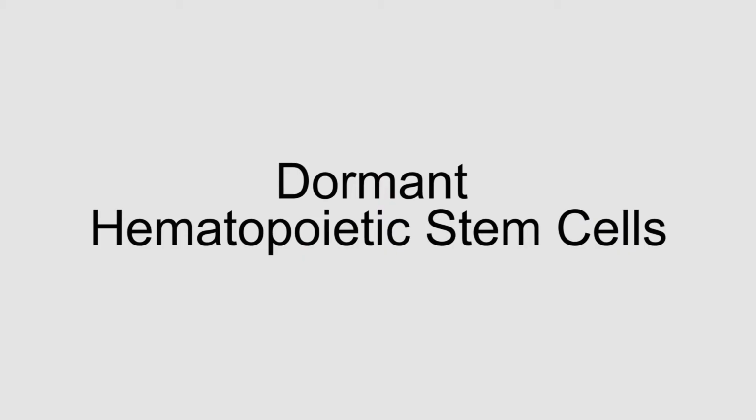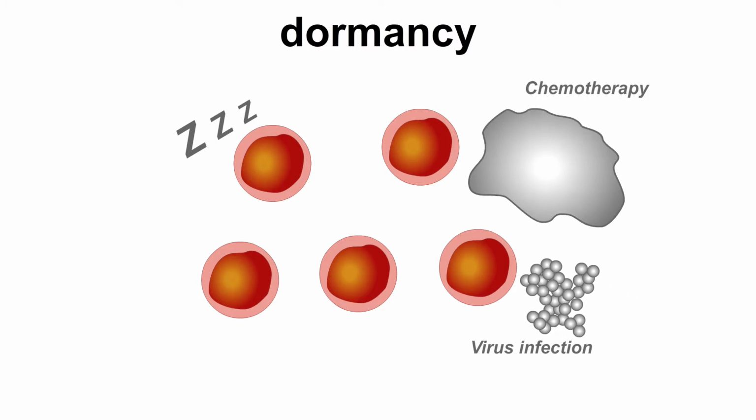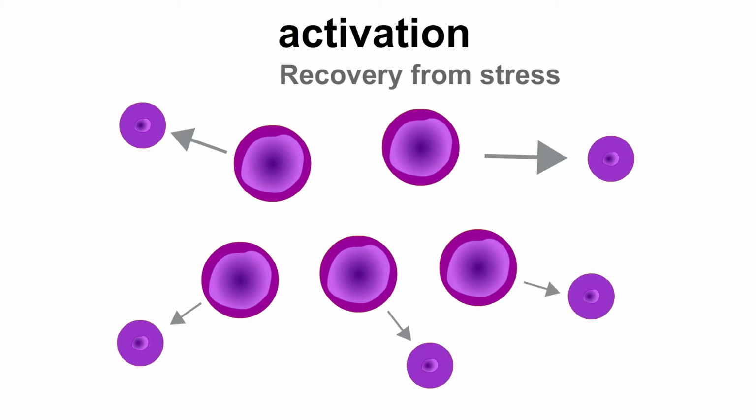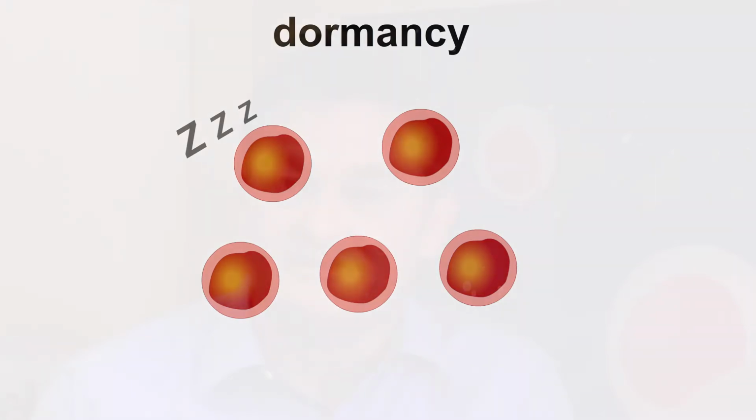These dormant HSCs build a reservoir and are only activated in situations of danger and stress. This includes bacterial or viral infections, inflammation, or chemotherapy. After the system is repaired, the activated HSCs go back into dormancy. This is a safety measure of the stem cells to prevent acquisition of mutations which could lead to leukemia.